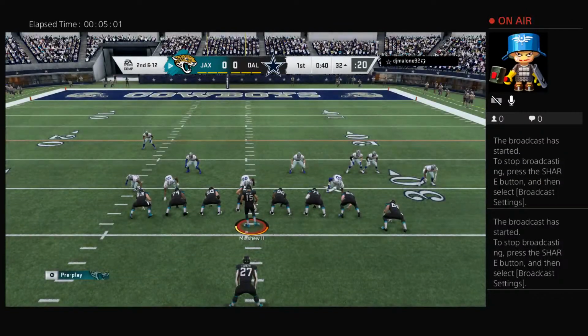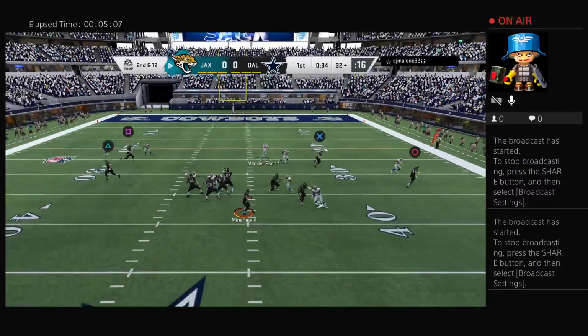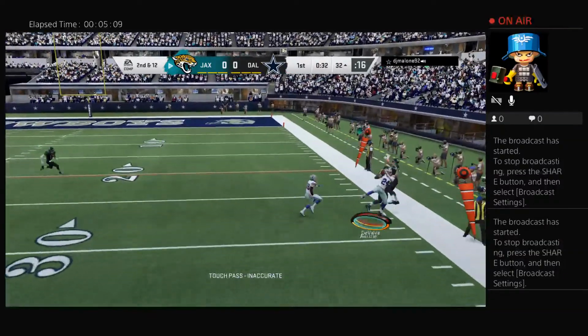An interesting and intriguing decision there defensively because they kept extra DBs on the field despite seeing the multiple tight end look that came out for the offense. I thought they were going to switch out of it.